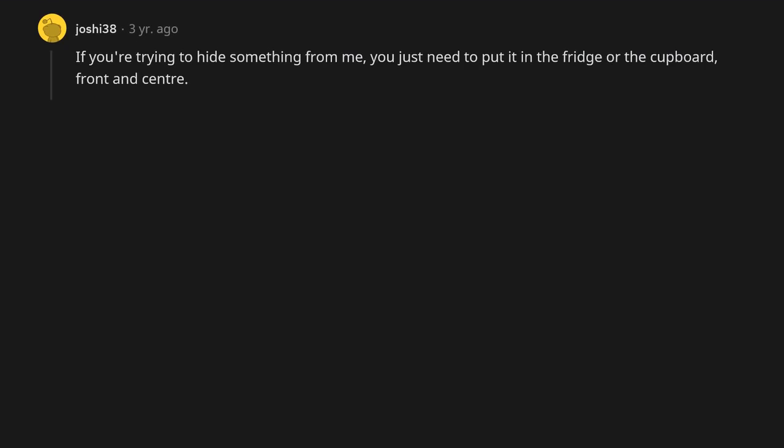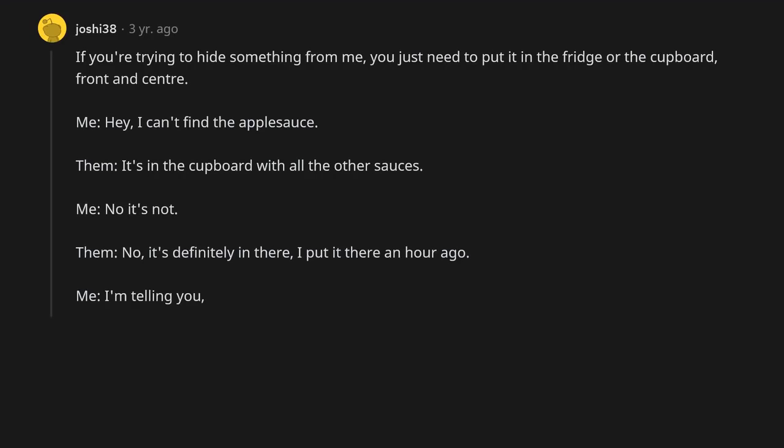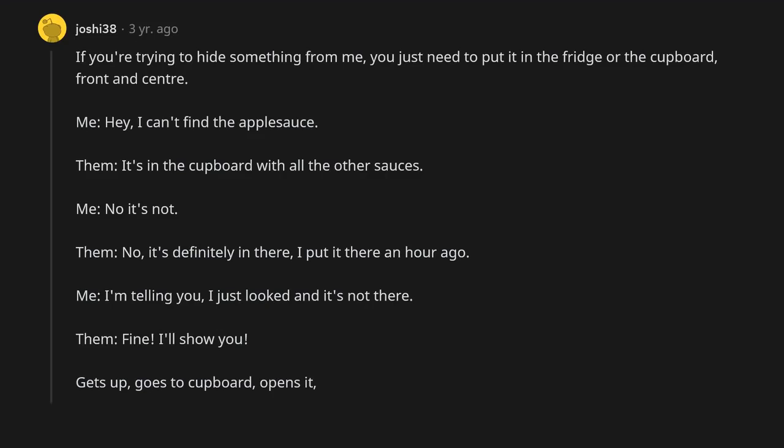Front and center. Me: Hey, I can't find the applesauce. Them: It's in the cupboard with all the other sauces. Me: No, it's not. Them: No, it's definitely in there. I put it there an hour ago. Me: I'm telling you, I just looked and it's not there. Them: Fine. I'll show you. Gets up, goes to cupboard, opens it, points to applesauce in plain sight. Me: Yeah, that wasn't there before.